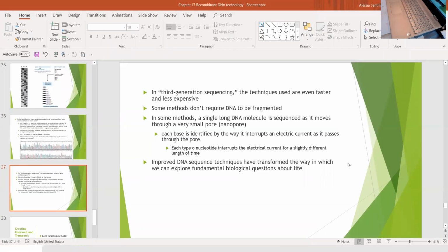So the next generation sequence is often complemented or even replaced at times by third generation sequence. Each technology is basically faster and less expensive than the previous one. There are some new things with third generation sequencing. Here, the DNA does not have to be fragmented, so you can make a long molecule of DNA and sequence it all on its own.